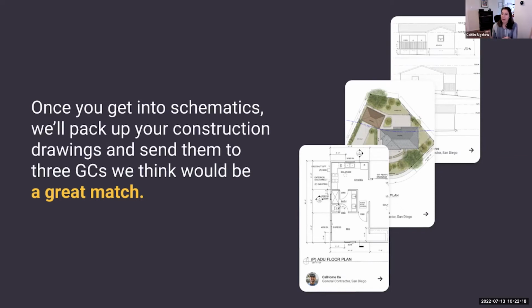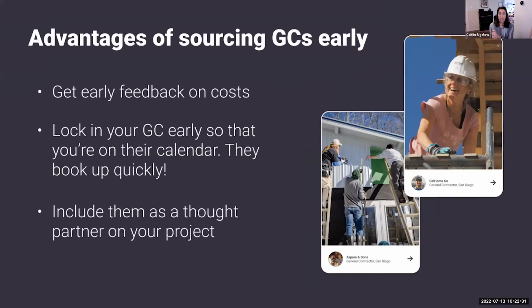You should have schematic designs by that point in time. Now, what we want to do at that point is help you source 3 general contractor estimates, for a few reasons. One is we want to get you feedback quickly on what the cost is going to be.